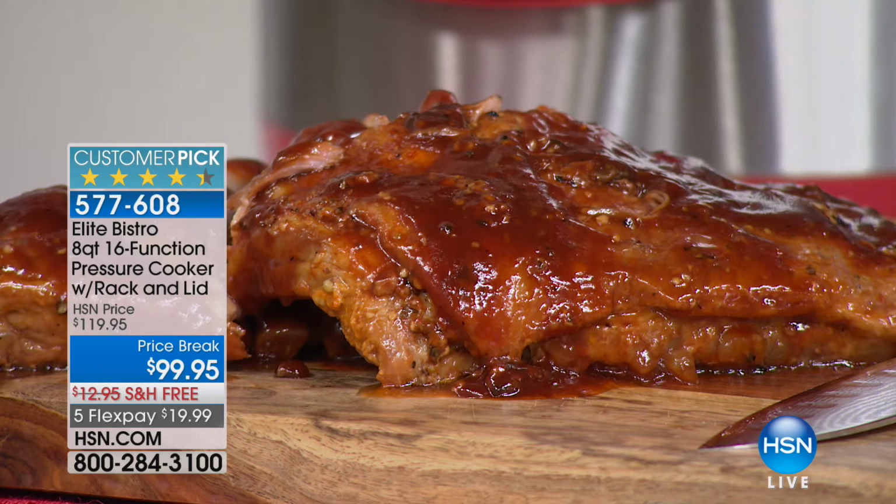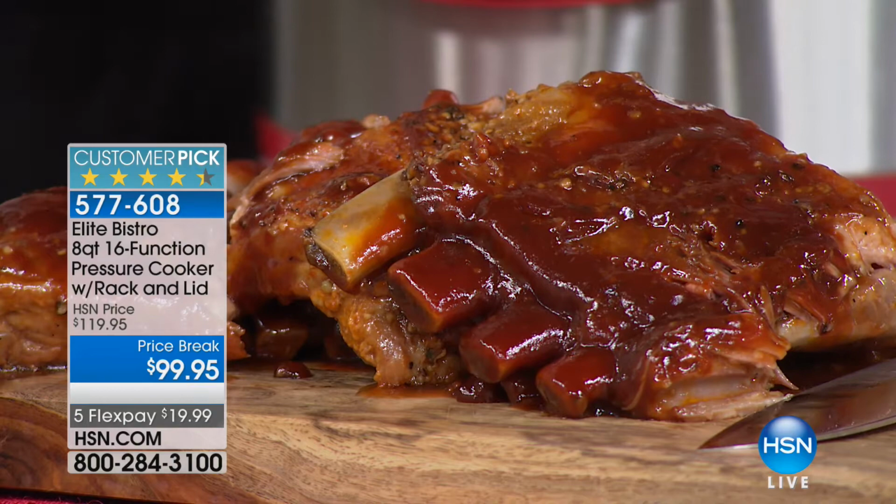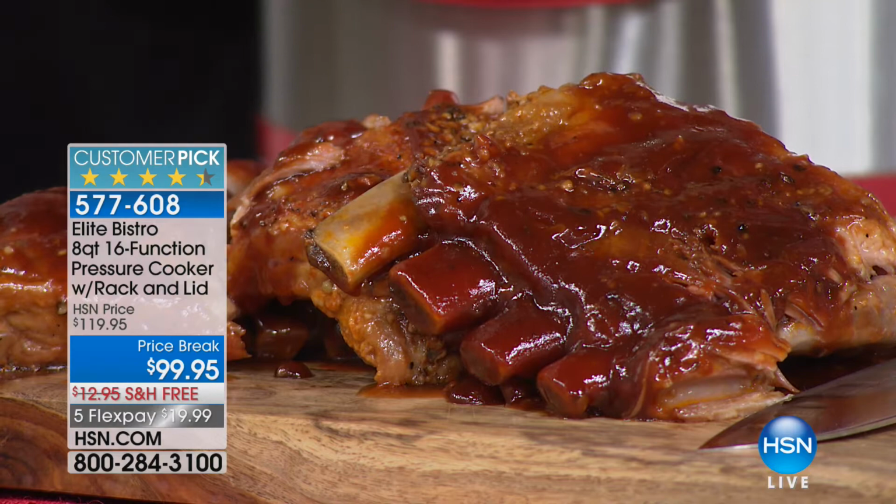So I love it for all things, but if you get it just because you're like, okay, those ribs look like they would literally melt off the bone, try the ribs. Boy, that's gonna be good. It's actually two full racks that we've done inside the pressure cooker here. There's no other way of cooking that I know of, besides slow smoking it for hours upon hours, that you could do two full racks of ribs.